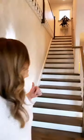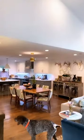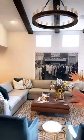Come on. Welcome to the Fenimores. Come on in. This is our main living, dining, and kitchen. It's one big open concept. And you can see where this ceiling changes right here. This is where we added onto the house. So we were able to extend it up to the front, make a big front porch.